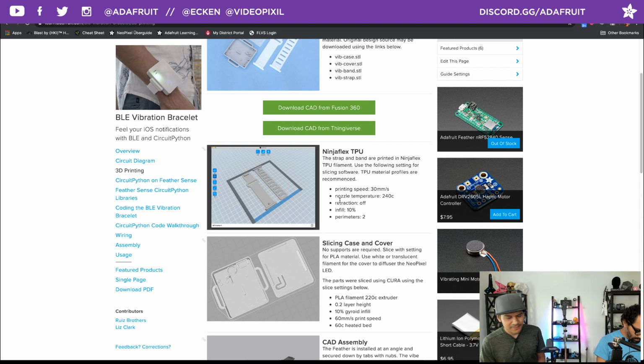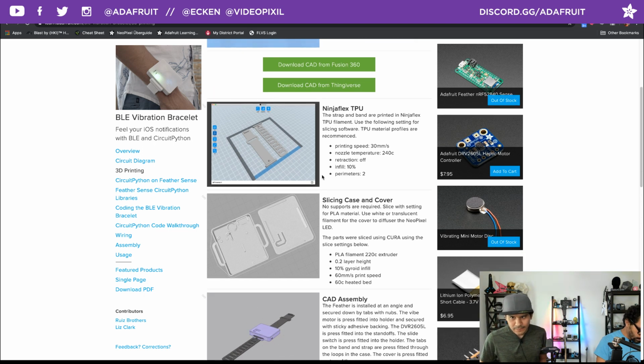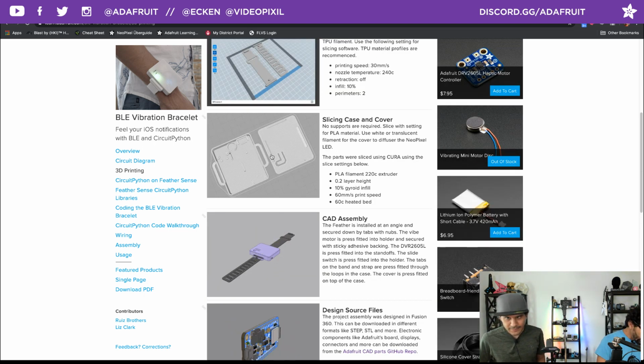Retraction's off. Infill, you can play with 0 if you'd like. Depends on what you're printing, but 10 is a good base. And then perimeters, I stick with 2. So those are the slice settings for this particular project. But normally I use that for all Ninjaflex stuff. The top cover and the case are printed in PLA, so you can use whatever typical slice settings you like to use.